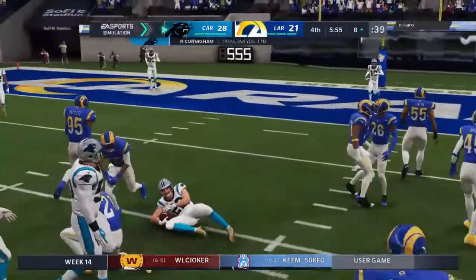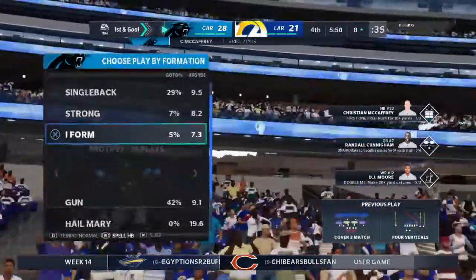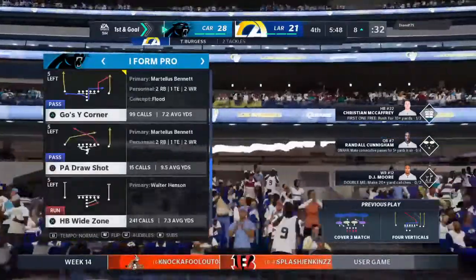You're taking charge. And the Panthers are going to have a 1st and goal as he's taken down at about the 8-yard line. It's a 10-yard gain there to set him up 1st and goal.